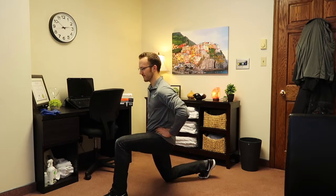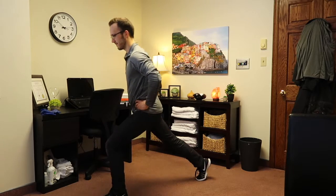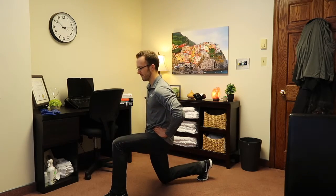To increase the difficulty of this exercise, bring your back leg up and through as you stand up, return it to the wide stance position, and repeat.